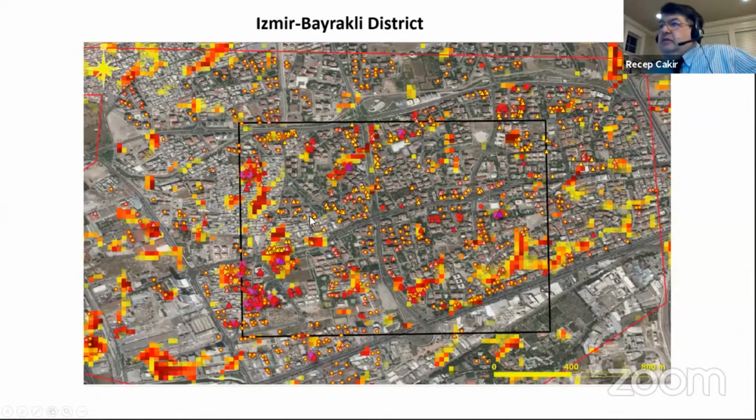And here is the Bayraklı district overlaid on the DPM, the damage proxy map. These are the red spots where we expected damaged or collapsed buildings, and it exactly covered those red spots scattered around.